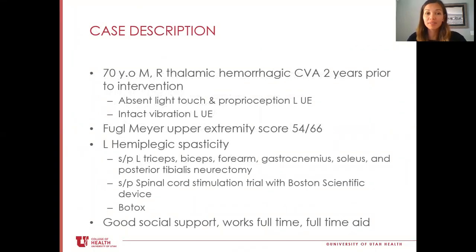The subject is a 70-year-old male who suffered a right thalamic hemorrhagic stroke 2 years prior to this intervention. He had absent light touch and proprioception in his left arm, but did have intact vibration sense in his left arm. He had a Fugl-Meyer upper extremity score of 54 out of 66 and did have left hemiplegic spasticity.